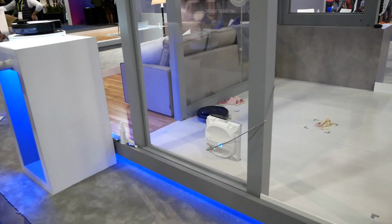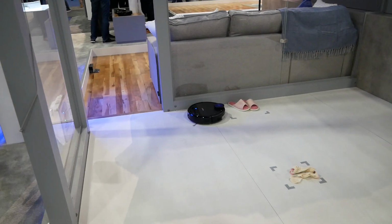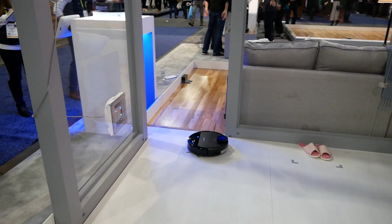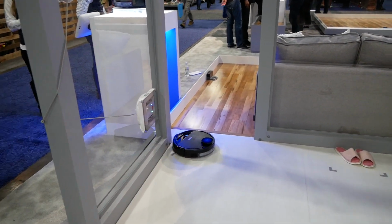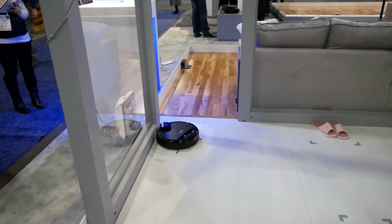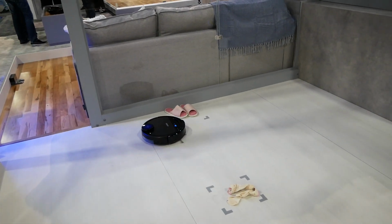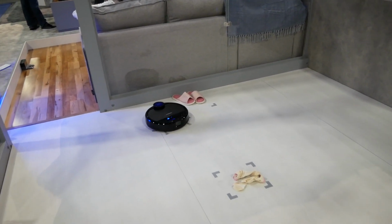Tech Buyers Guru here at the Ecovacs booth, where they're showing off some smart technology. First, they have their new Deebot Ozmo 960 vacuum. This is an intelligent vacuum. It uses mapping technology and a camera to identify objects and avoid them. So what they're calling this is no cleaning before cleaning.